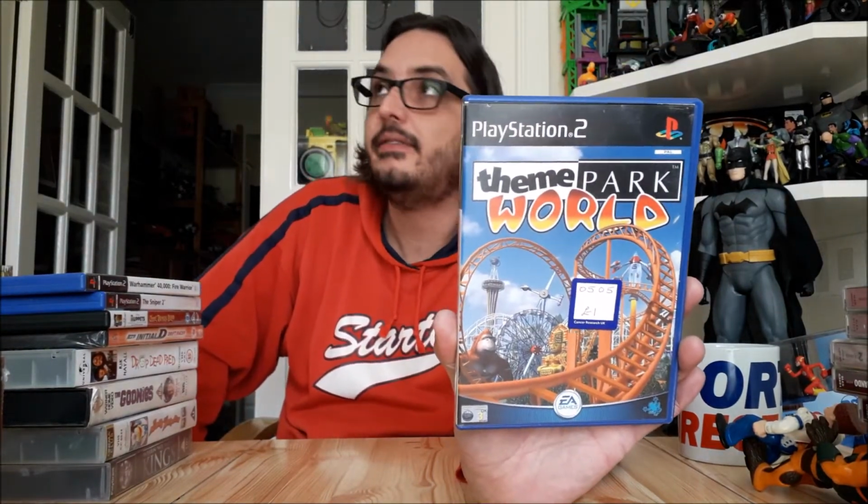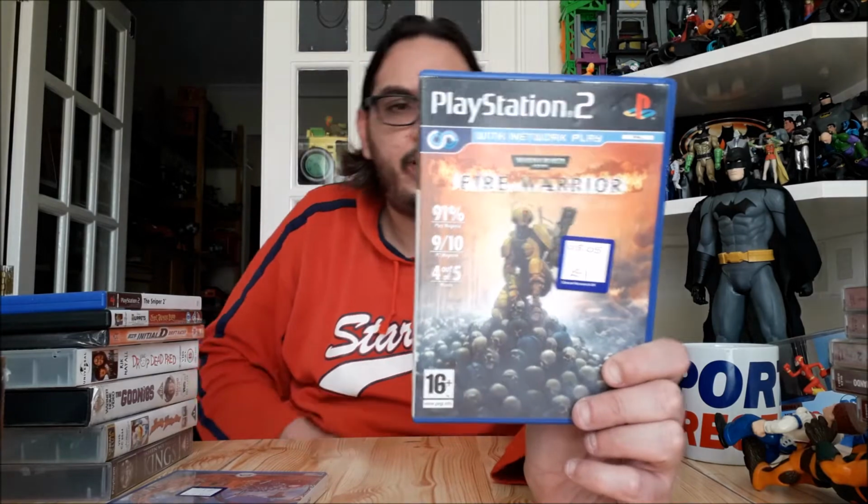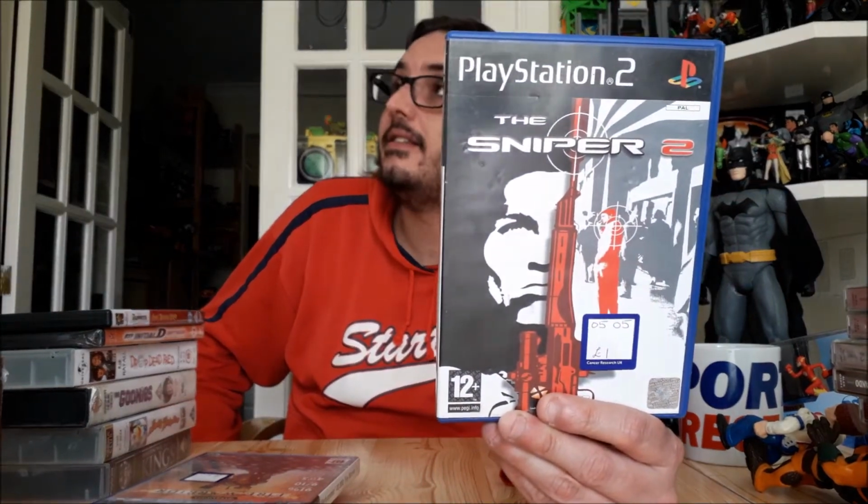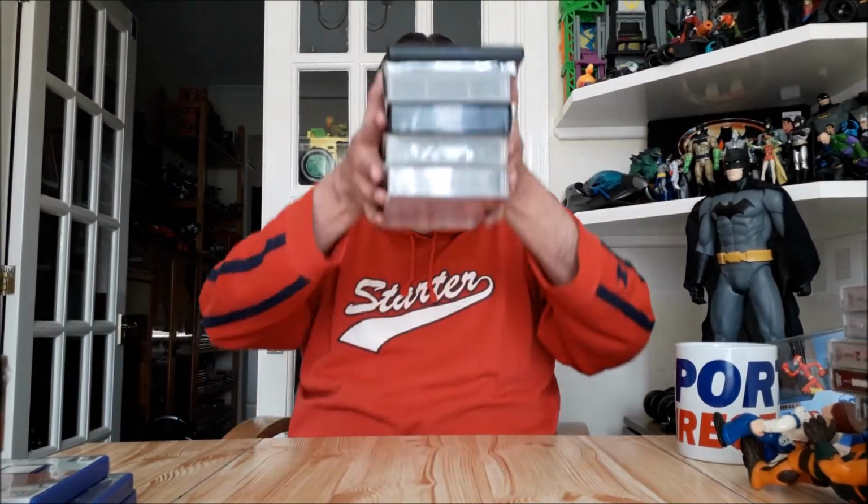And the last pile here, I picked these up recently for £1 each because Theme Park World. Love Theme Park. I spent way too much time playing Theme Park over my life. What's this? Warhammer 40,000 Fire Warrior. Why? It's a good first-person shooter. The Sniper 2. I've heard these are actually pretty fun. So I was like, alright, cool. And this is my last pile of acquisitions. This whole pile cost me £1.